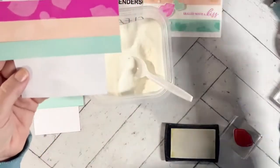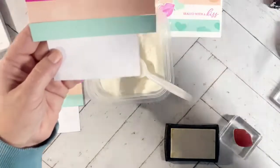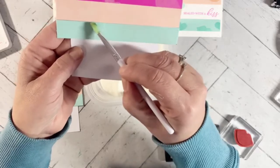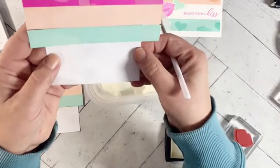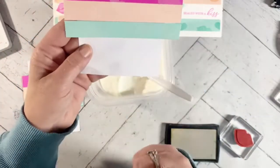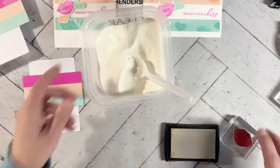Now I do see that I have a little bit of, I'm trying to find my paintbrush. Right here I see a line that I don't want. I'm going to take my paintbrush and just remove that powder. I'm just checking it to make sure everything is good. Sometimes you get the edge of the stamp, and that's what I had going on there. And I always keep a paintbrush handy to remove some of the powder.